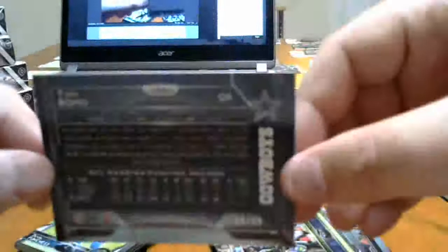Tony Romo, Scipia, 96 out of 99 for the Dallas Cowboys. Tony Romo, Scipia, whatever you want to say. That'll go right in plastic. Anything 99 or under is going to go in plastic right away.